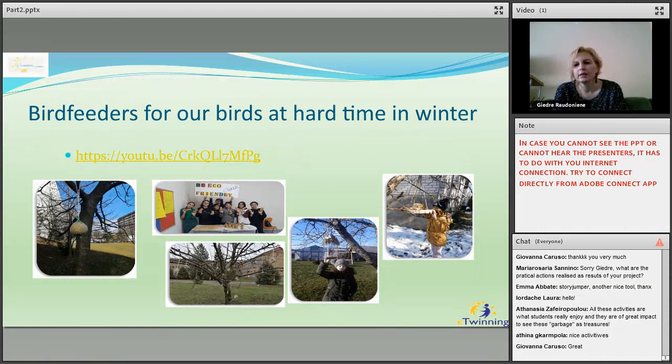Especially when winter was a hard period and hard time, we made bird feeders for our birds. And after that, now in spring, we are making nesting boxes. Some students made them, collaborating with their parents, working at home, and now they have created nesting boxes.